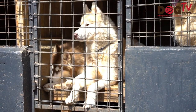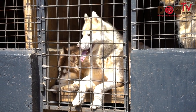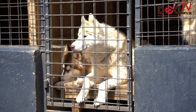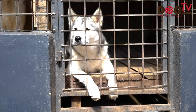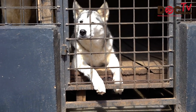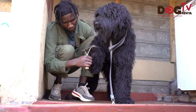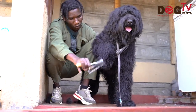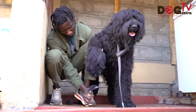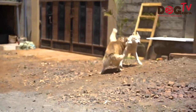Also check on where you live. Do you need a big dog, a small dog? People who live in apartments require small dogs because of space. But if you have a compound, you need a big dog, a family dog, retrievers. If you want to explore, the curious dogs, the huskies. If you want luxury dogs, we have the Russian Terrier. We have the Siberian Husky.